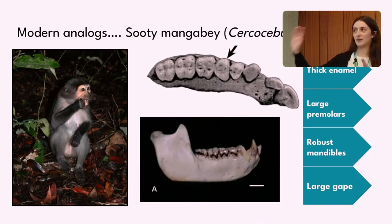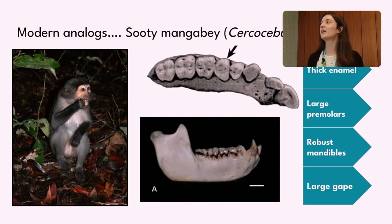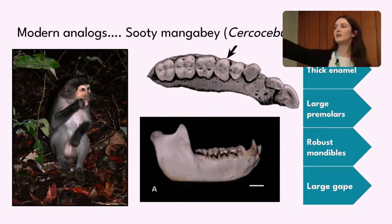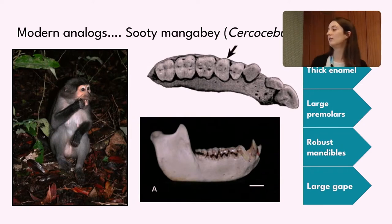So I was looking at a particular monkey, as I said, the sooty mangabey. It lives in the Ivory Coast. And what's important about this monkey is that it feeds on seeds all year round. So it's dependent on it. It's a habit of theirs to feed on seeds all year round. So it's got similar morphology to boisei: thick enamel, large premolars, robust mandible, and it needs a large gape as well. But you can see it feeding on a seed there.